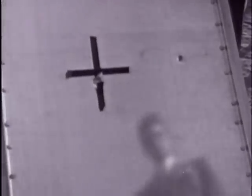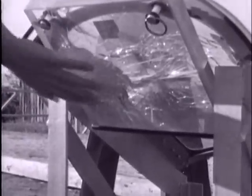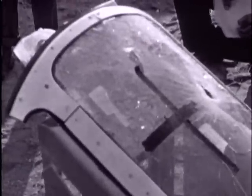Right from the very beginning, armour to protect the pilot had been a major concern. Throughout its history, the P-38 was constantly tested to upgrade its resilience to enemy attack. Pilots' lives were given top design priority. Here, the plexiglass canopies and armour plate which surrounded the pilot are subjected to test by gunfire.